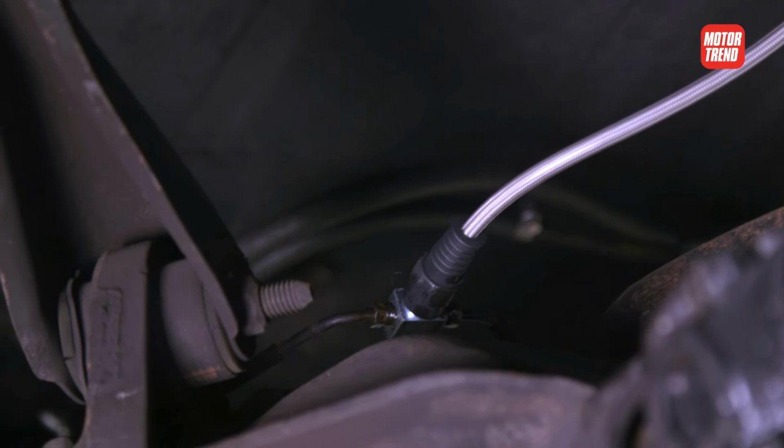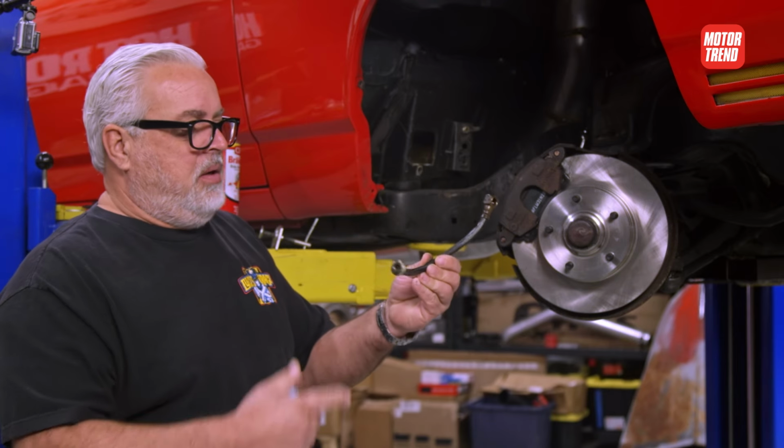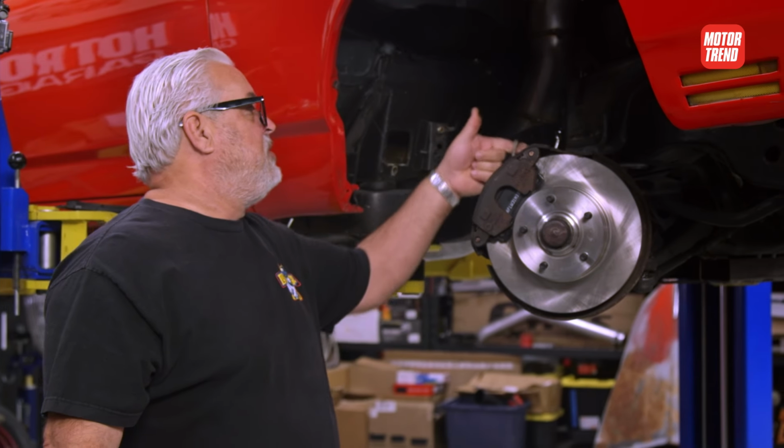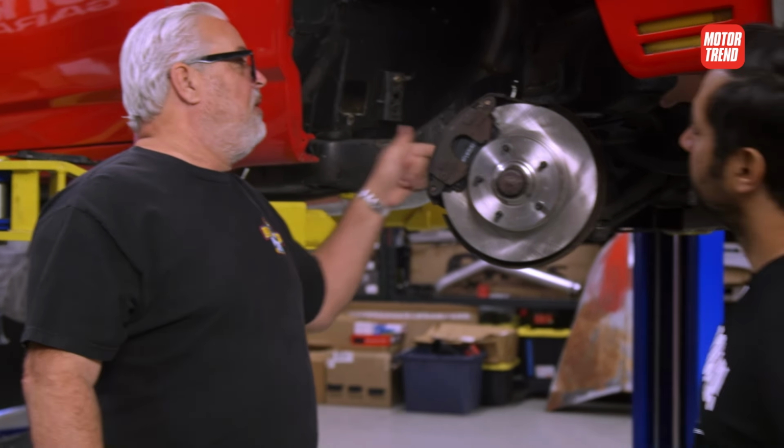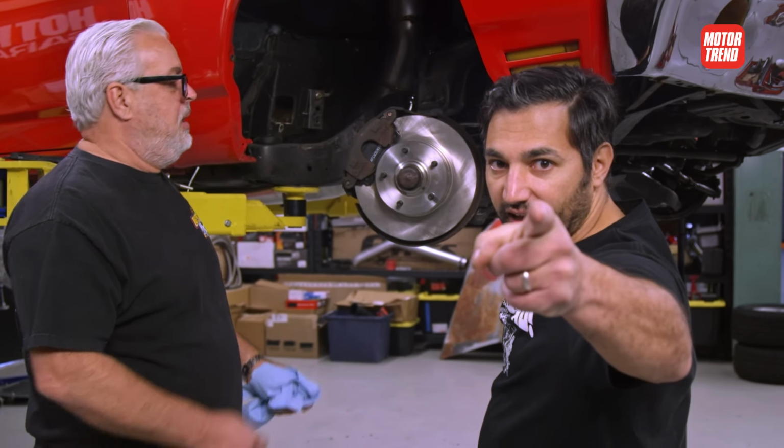Same in the front as we did in the back. We took off the old rotten lines. These aren't as bad as the one in the back, but they're probably still bad. And we put these new steel braided lines on. Plenty of clearance, make sure they don't hit anything, and wipe all the grease off the rotors, Tony. And everybody else.